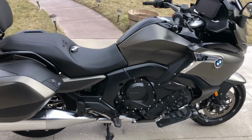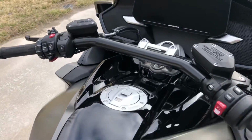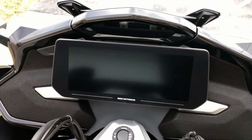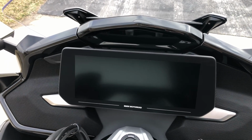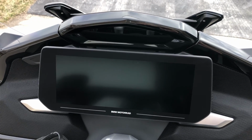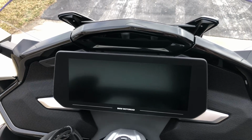This bike is just loaded with technology. It has the 10.25-inch TFT color display, which has all the information on how the bike's running and your speed and tach and trip meters and fuel mileage, and probably more information than you'll ever need, but it's all in there. Of course, it has cruise control.